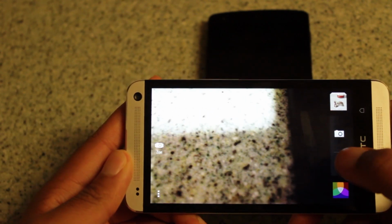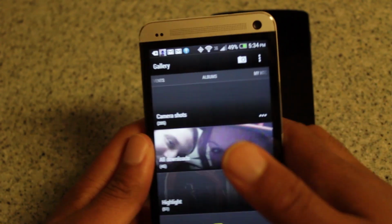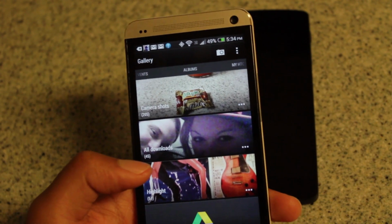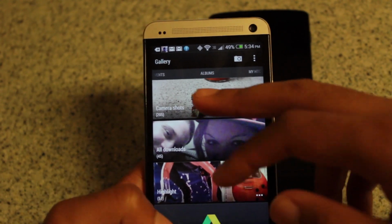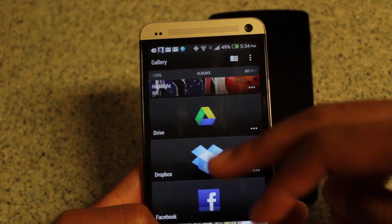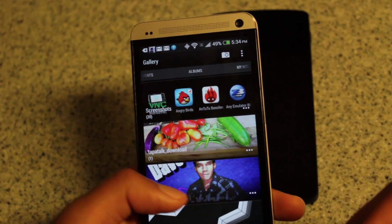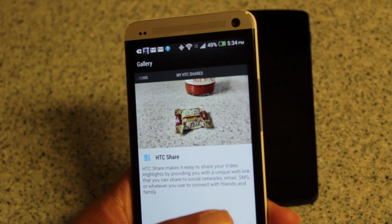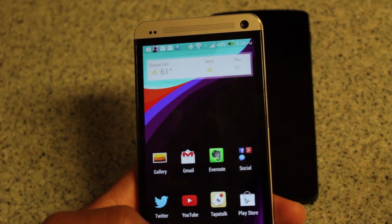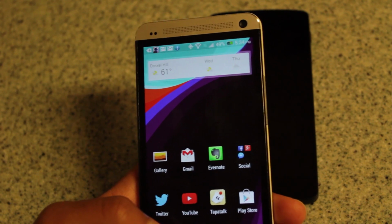And then your picture and video, it's just one touch away. That's a big thing. And how could I forget the gallery app? What I absolutely love is that you can see not only photos from your own camera shots, but also photos from your Google Drive, your Dropbox, Facebook photos, your friends. Pretty much any social network that you have connected, you can view via your gallery app. That's something where HTC has gone out and made this device and made Sense 5.5 more versatile and not just oriented towards one network.